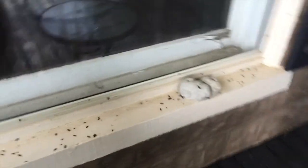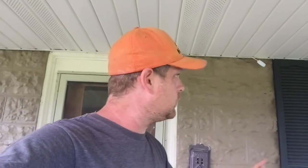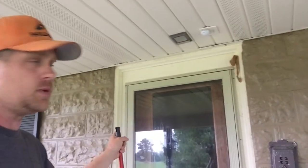guano, if you will, in the windowsills. We haven't cleaned it in quite a while, but one thing the people on the internet say is that in order to get rid of the bats, you have to get rid of the smell of the bats. Because, you know that saying, blind as a bat? Basically, the bats will go back to where it smells like they live, I guess. I'm not a bat expert, but what we're going to do is sweep all this up. We're going to sweep up all the bat poop, and then we also have to sweep up the bat pee that's on the windows, which is absolutely disgusting.